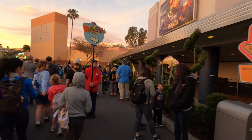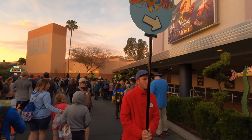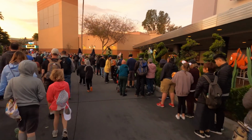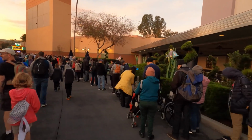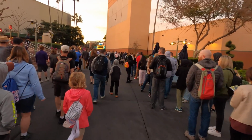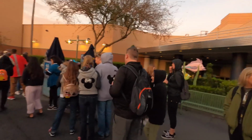Now, first thing in the morning, it's a great time to go off and enjoy some of those attractions, but you'll notice Slinky Dog Dash already has a line all the way out here beyond the Walt Disney Theater next to the Little Mermaid. Oh my gosh. If you want to get in this line, you absolutely can. You can even do it while you're trying to check in for Rise of the Resistance. It's an option if you want.